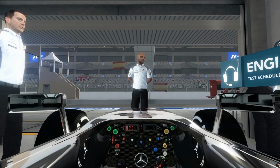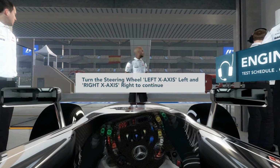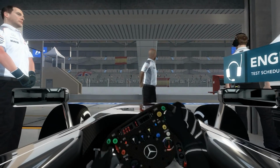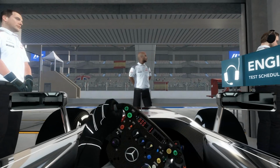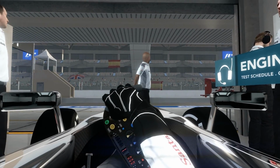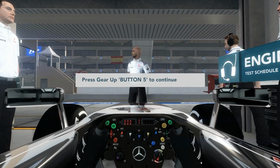Great, let's check the steering lock next. Move the wheel from left to right for me. Next up are the gears. The box is either manual or automatic, but you can override the auto at any time by using the gear up and down controls. Pull the right paddle to go up a gear and the left paddle to come down.